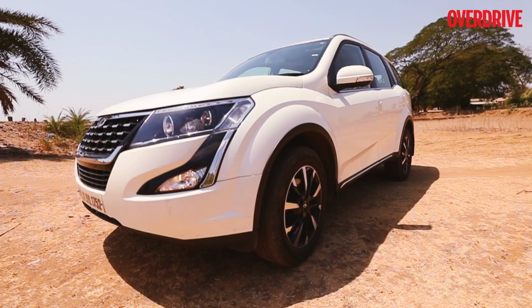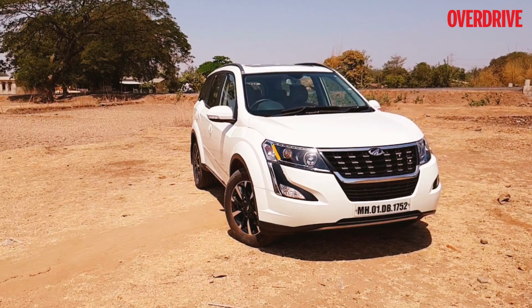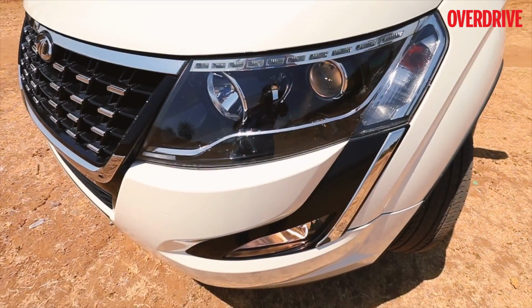The XUV was once a very handsome looker and has received numerous facelifts over the years in order to stay relevant. Though the design is showing its age now, the XUV's size gives it the street presence which continues to work in its favor.